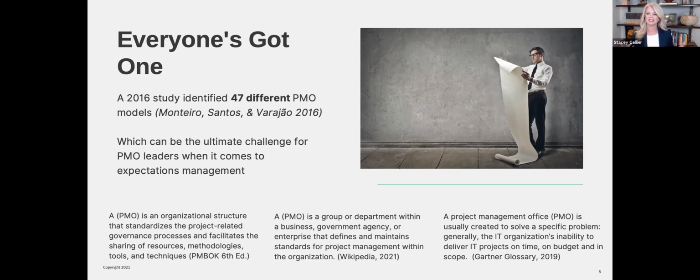I picked a few definitions here that I thought were helpful for context. So the PMBOK says the PMO is an org structure that standardizes project-related governance, et cetera. I find that definition very dry. The Wikipedia definition is sort of similar: a group or department within a business or government agency that defines and maintains standards.